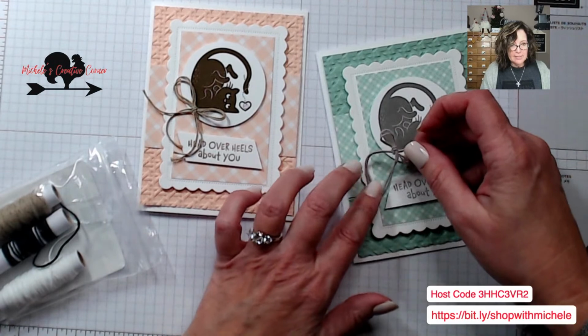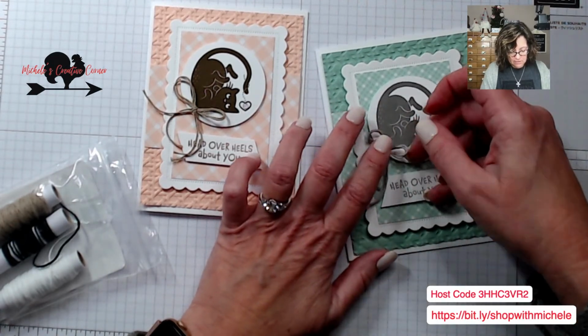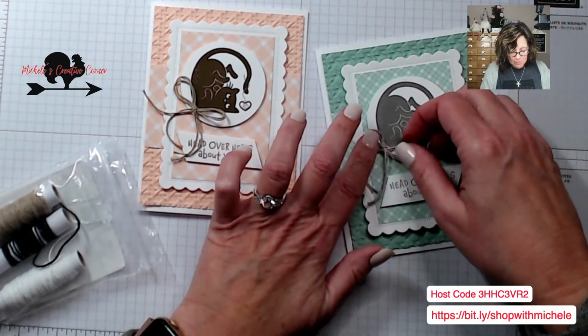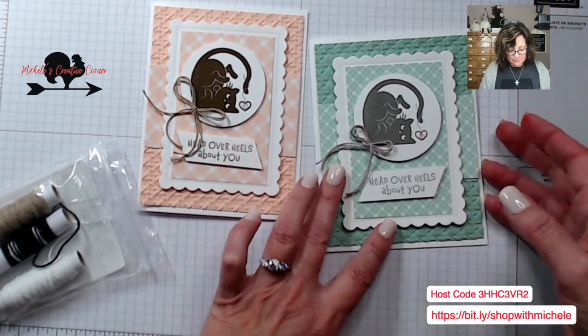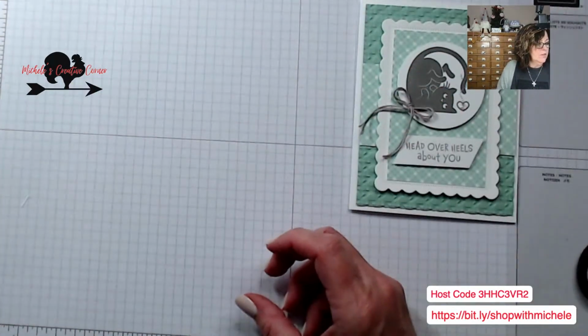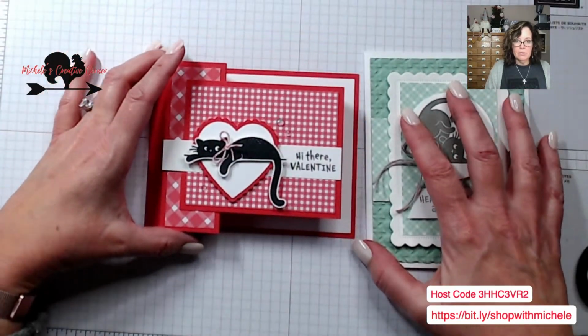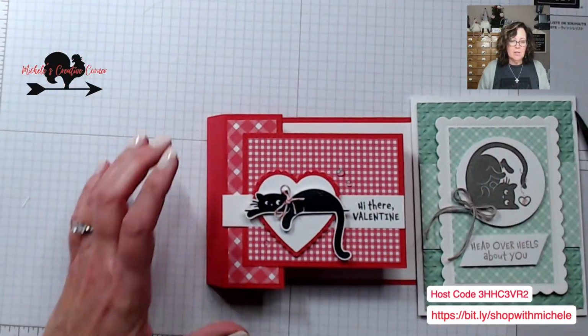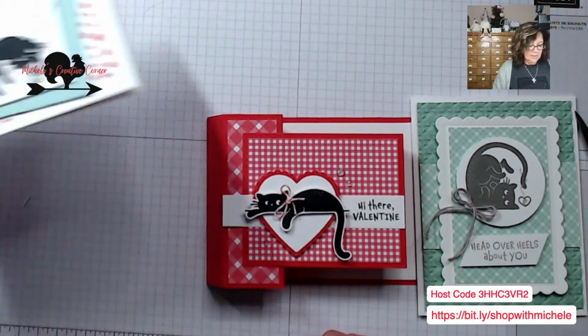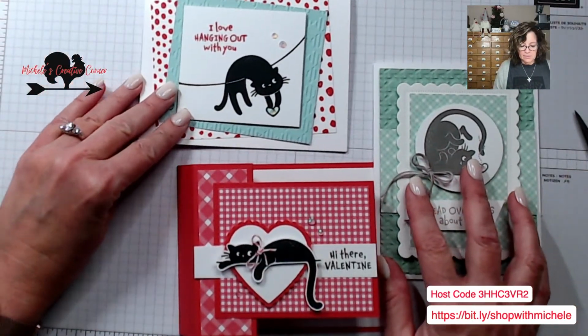Ooh, Cajun Craze and Cinnamon Cider, yes. All right, and that bow could be a little bit bigger. There you go, there's card number 3. All right, so card number 3, card number 2, and card number 1.